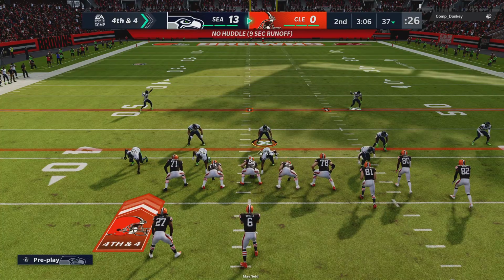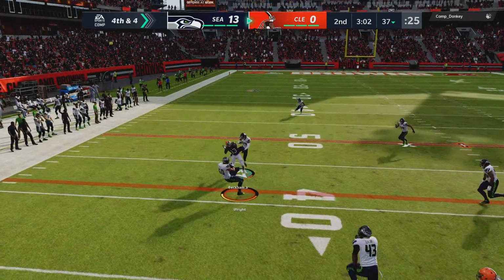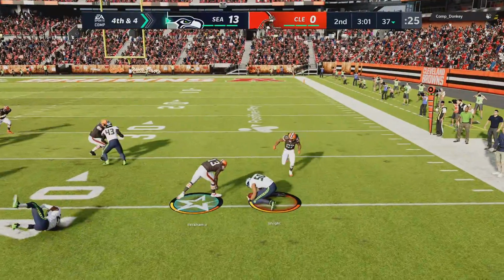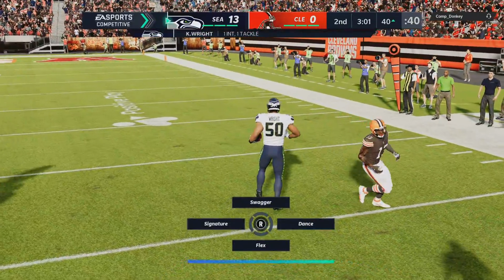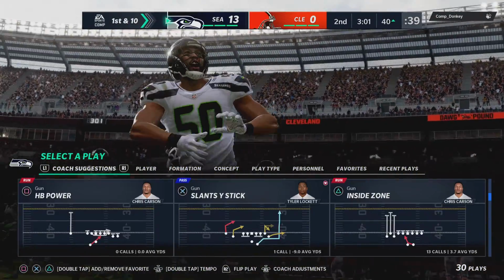And they're going to at least line up to go for it here on 4th down. Now that'll be tipped. Picked off around the 41. And they are going to set up shop at the 40-yard line.